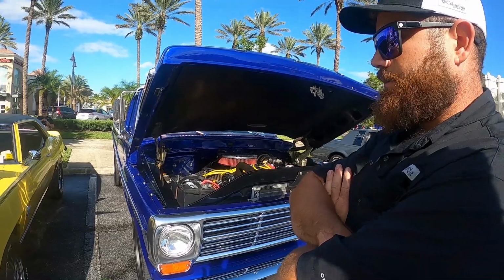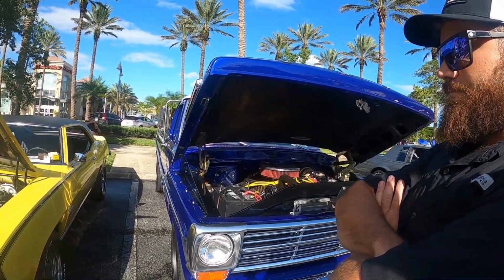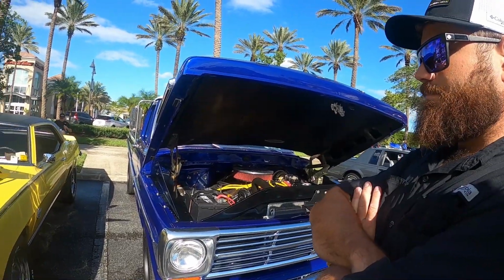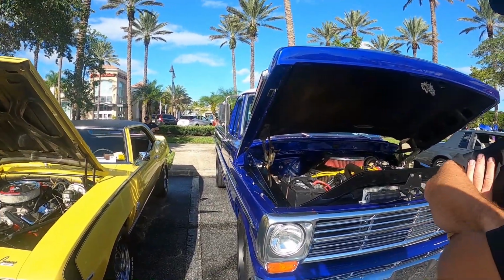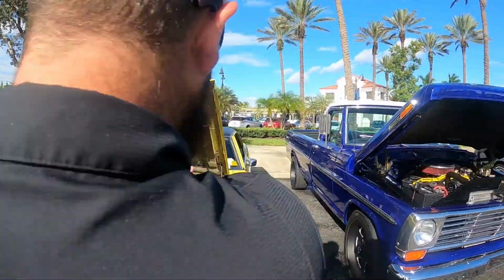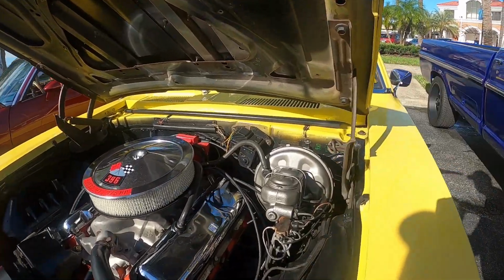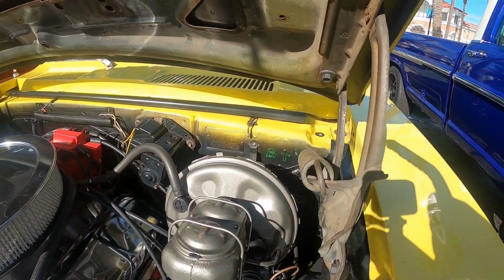Even the stance reminds me of my high school in '82. Everybody had the wide tires in the back, regular ones in the front. So it's a time capsule. I still got the original markings, the stamps coming down the line. I did freshen up over here today, but I stayed below that seam sealer line.